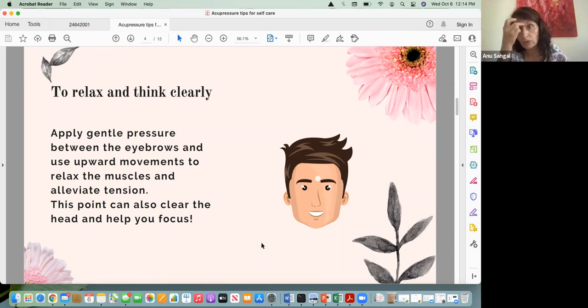So we can discuss what I mean by deep breathing as well in a few minutes. But basically, massaging along here can help improve your focus. This is what I often did in acupuncture school: I used these seeds that I was showing you. I would put a seed here and press on it, and it was amazing because it helped me focus on my studies and do better in my exams by just stimulating this point.